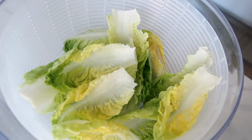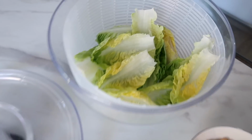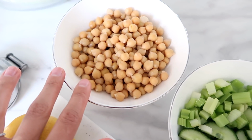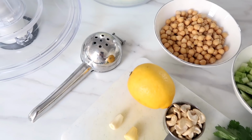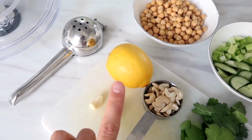So I would highly recommend that one as well, but I will show you guys the dressing that I'm really into. So first up here, I've got my lettuce. I've just washed it. I'm going to spin it in the spinner, just make sure that it's nice and clean. I've also got some chickpeas to add on to that, and some cucumbers and celery, and also half of an avocado.